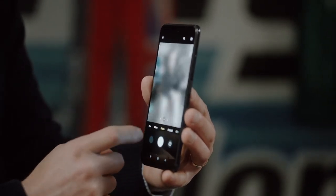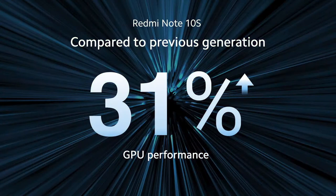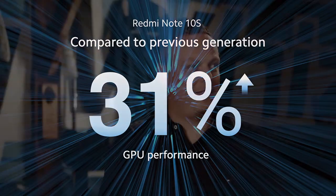We also have software features such as panorama, slow motion, time lapse, and one of my favorites, AI skyscaping, to tune up your pictures. The Redmi Note 10S features the powerful MediaTek Helio G95, and the GPU performance is now tuned at 900 megahertz, and that is an increase of 31% versus the previous model. This means that you'll be able to enjoy your games in high resolution at silky smooth frame rates, and scroll, swipe, stream, and snap without any worries.